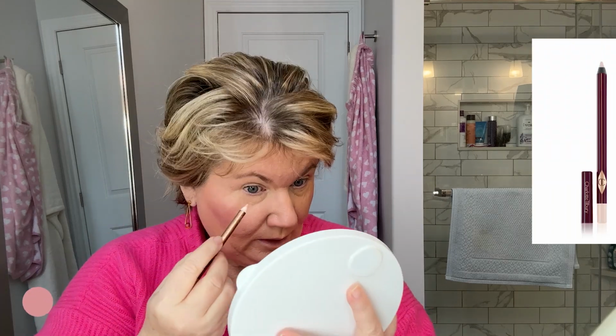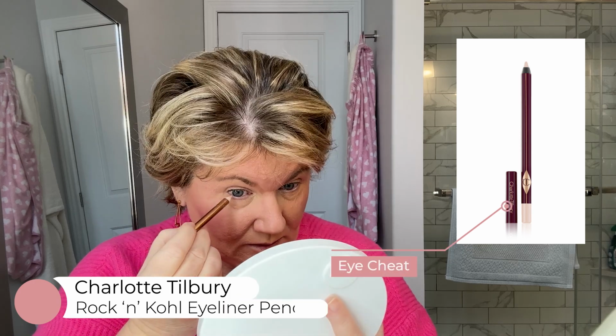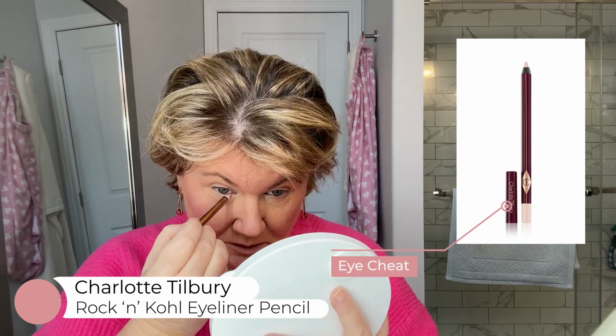And then underneath, on my bottom waterline, I use a nude pencil, and this really opens up the eyes. I'll show you. I find it easier to do the bottom. But see how that just opened up this eye? And it just takes away any redness, any discoloration.